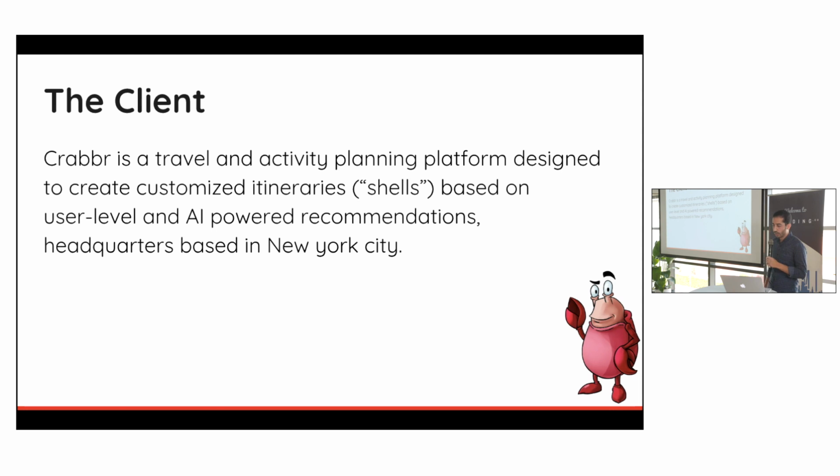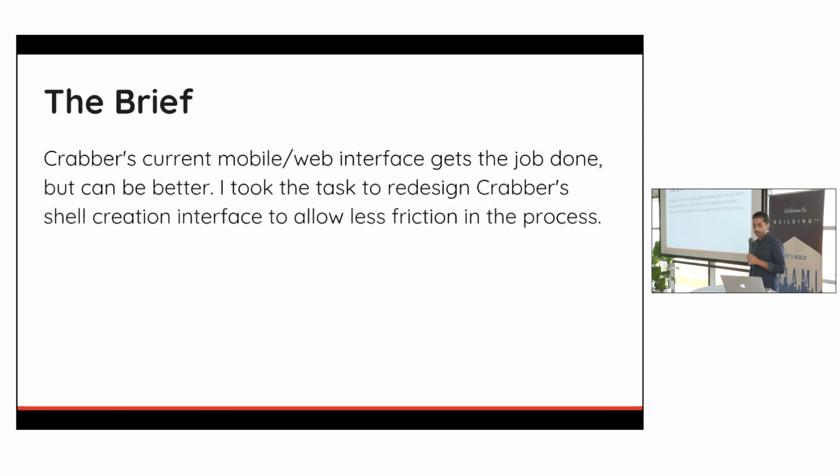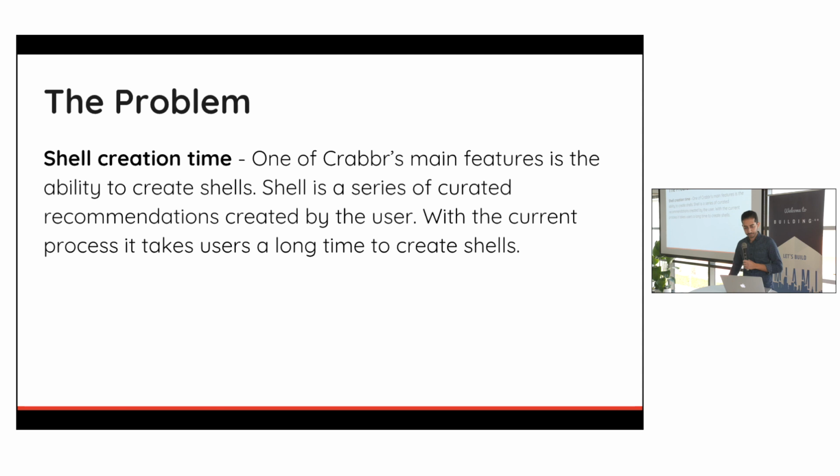So the client, Crabbr, is a travel and itinerary platform which takes AI-powered technology and user-level recommendations and embeds it into shells. And they're based in New York. So the brief: Crabbr's current web interface is a little bit harder to understand. I took the task of creating shells with less friction and making it easier for the user.